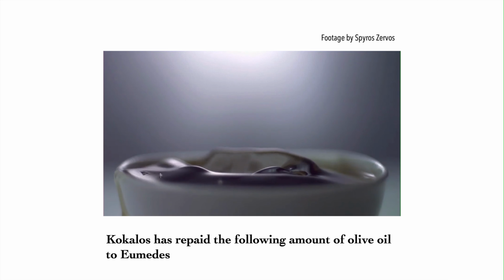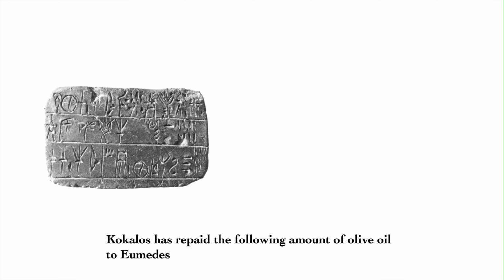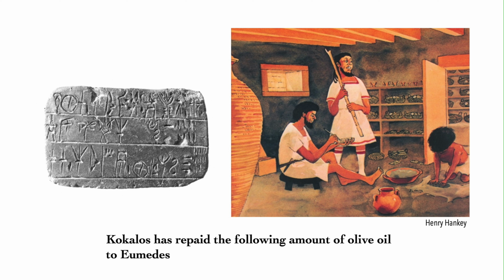Kokkolos has repaid the following amount of olive oil to Eumedes. This is one of the oldest Greek sentences. The words, followed by a unit of measurement and a number, are recorded on a clay tablet from Pylos on the Peloponnese. As this one sentence makes clear, tablets like these were used for administrative purposes only.